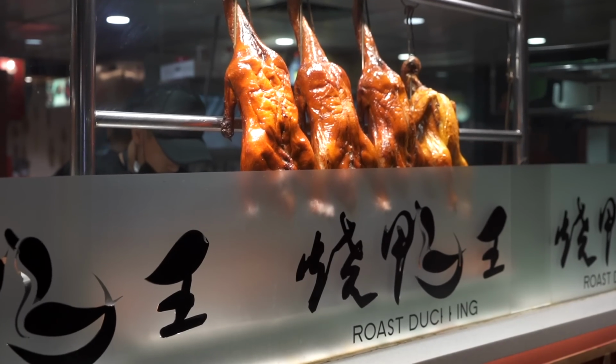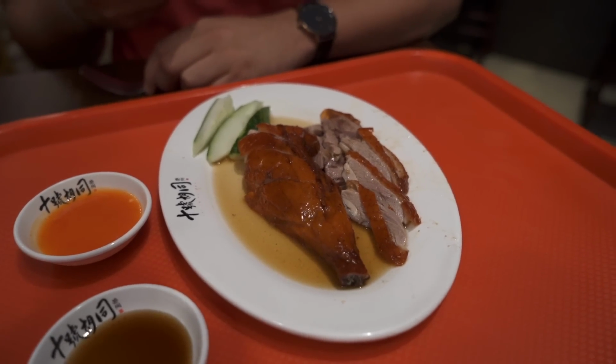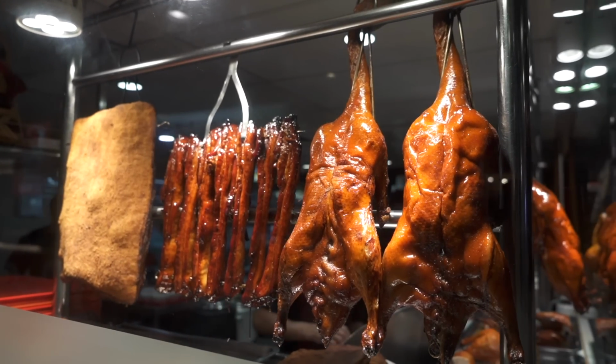The roast duck must be a big thing here because it's one of the pricier menu items. I got just one duck drumstick and it was like $3.50 or $4. It's not a crazy amount of meat, but you can also get duck neck, duck head, and a whole duck if you wanted to. It's really, really tender.